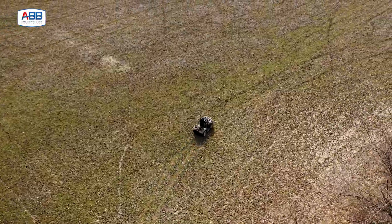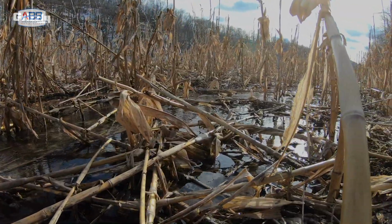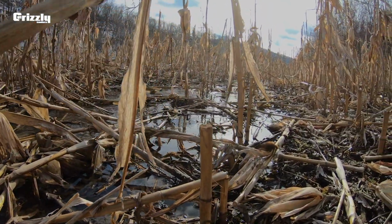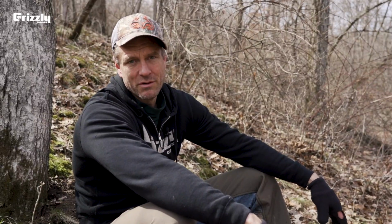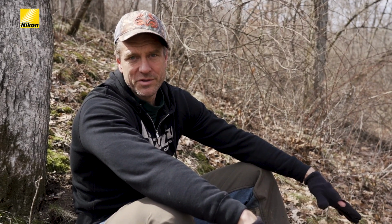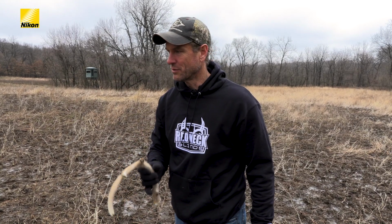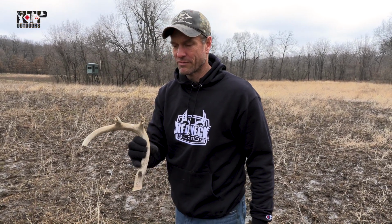The hardest spots to find antlers are in standing cornfields, and there are probably quite a few of them in those places that never get found except when they get stuck in the tire of a tractor, because they're so hard to see against the corn stalks. But that would be another obvious spot.